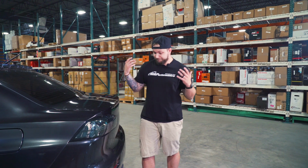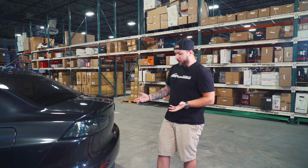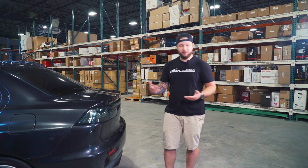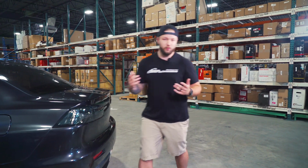Nonetheless, why don't I go ahead, get in the car, turn these on, you guys can see how they look for yourself. Personally, as they sit when the car's off, it doesn't look bad, but they don't look amazing. I think that they look amazing when the car's on. So we'll show you what that looks like.